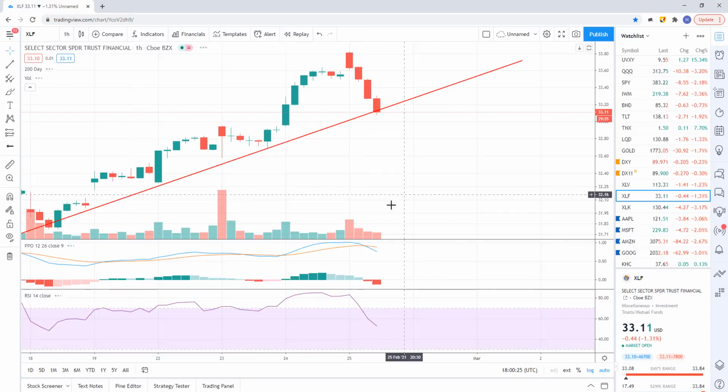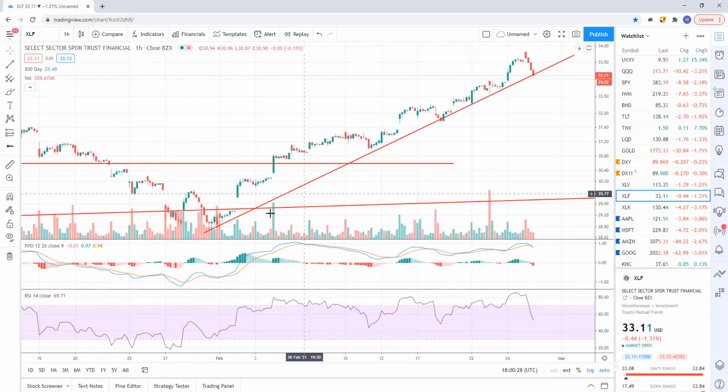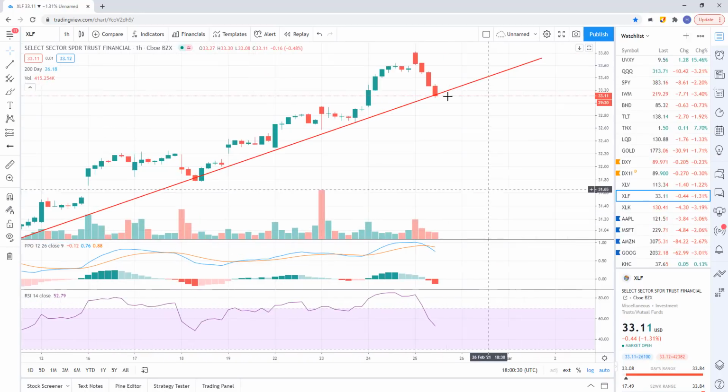Right now, the level I have is just on the hourly chart. I've got this trend line. This is the trend line we've been walking up. We're coming right down to it. So we're at support. So now we look for a sign that that's going to break. As of right now, it hasn't broken. So this is support, so it should hold. But if it breaks, then you'll see a lot more selling in the market.